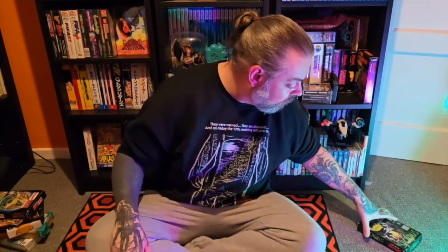Last but not least, again from Jem, Syndicate, complete in box. Again, same story here. Never had a PC to play them on. Had this on PS1, but apparently it lends itself really well to the Jaguar's controller, so I'm looking forward to playing that. And again, this is complete in box from your collection, Jem, so I really, really appreciate that smooth transaction. Fantastic service, much appreciated.